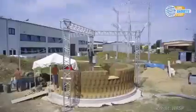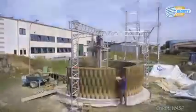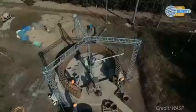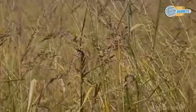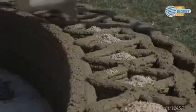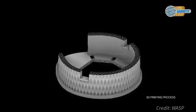Printed buildings mean major advantages, not only for owners, but also for the environment. This design by Italian company Wasp features an outer shell printed from agricultural waste, like straw and rice husks, which are also used for insulation. 3D printed walls allow more flexibility to optimize heat and noise insulation.